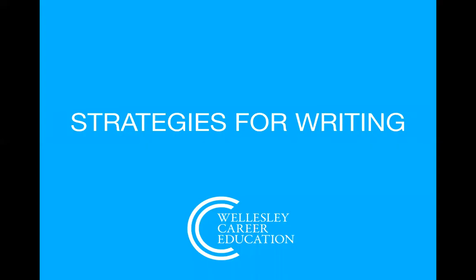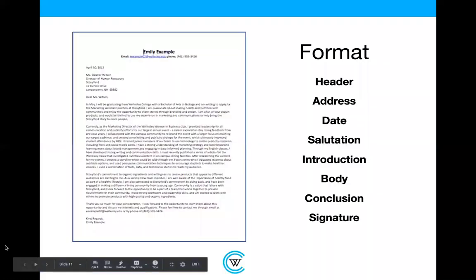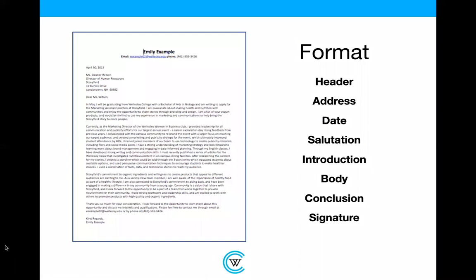Now that you've got a handle on the purposes of a cover letter and how to do your research about an organization and a position, let's talk about how to actually write the letter, starting with formatting. Cover letters are typically written in the format of a standard business letter. This means one page, single-spaced, no indentation, spacing between paragraphs, and a header at the top, including your contact information and the date.